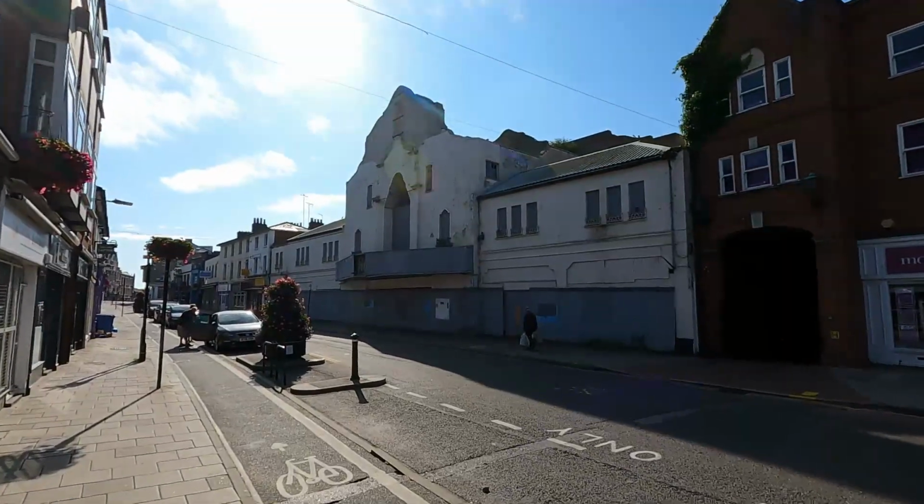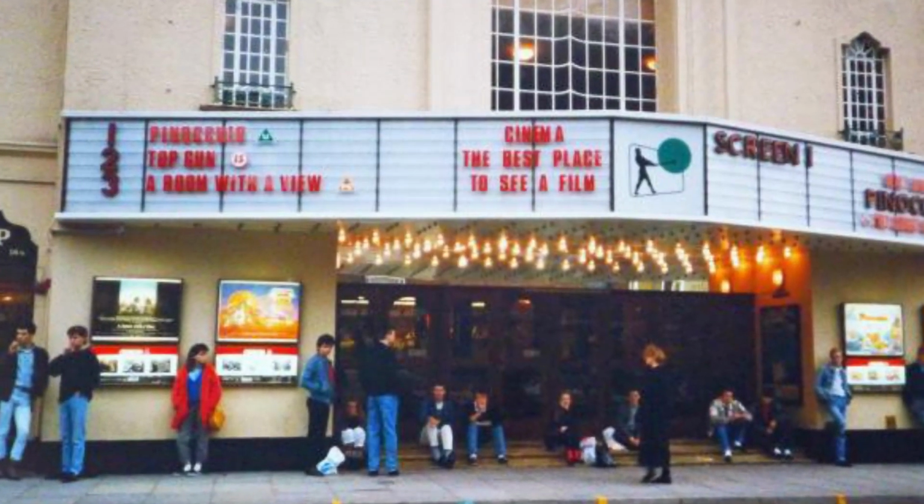It's called Crouch Street after the Crouched Friars, who established a priory and a hospital in Colchester back in the 12th century. And the name has stuck ever since. There's a pub behind me called the Hospital Arms, which is named after the hospital the Crouched Friars founded. But on my right is the old Odeon Cinema.